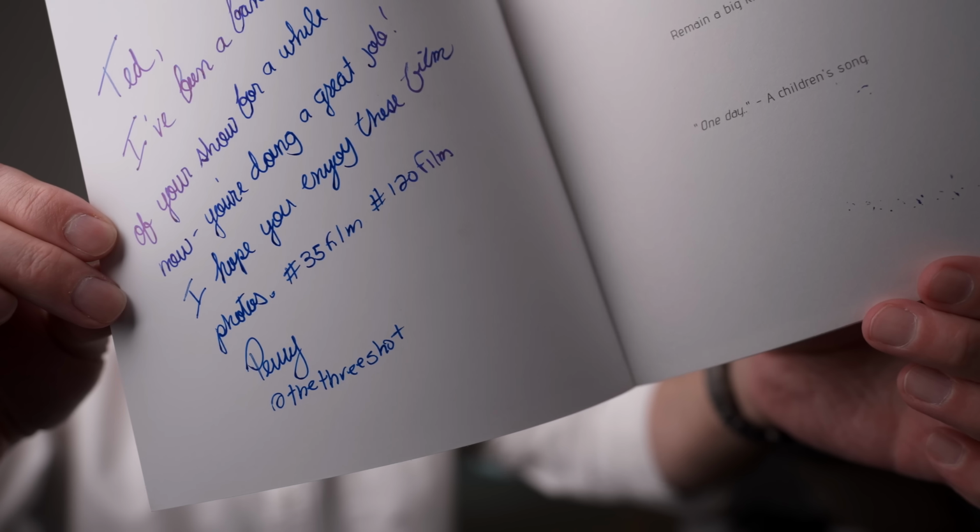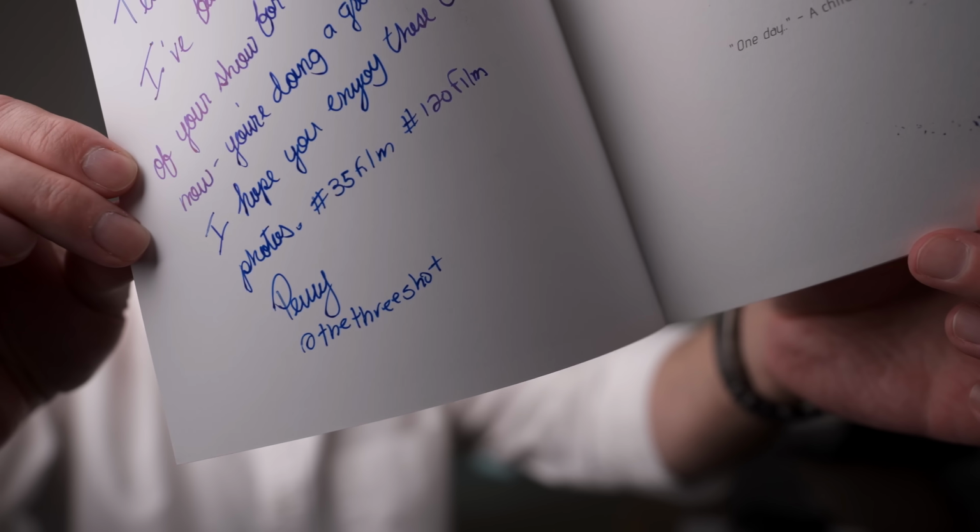Okay, next up is this little book called One Day I Sang a Raw. This comes to us from Perry Carbonell. Perry has a note in the front that just reads, "Ted, I've been a fan of your show for a while. You're doing a great job. I hope you enjoy these film photos." And then 2 hashtags, 35mm film, 120 film, Perry, and there's his Instagram handle.